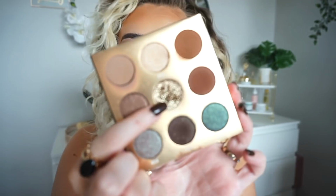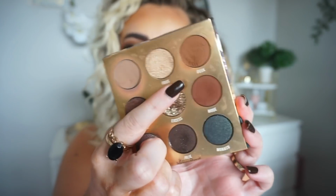This is definitely the palette I will use on like, say, a Friday or Saturday night as well. I'll literally just do what I have on my eyes now, but I'll deepen it up with these shades here, and I will just add in the center of my eye this pressed glitter, and honestly it will take your look from 0 to 100. I just absolutely love this palette so much.